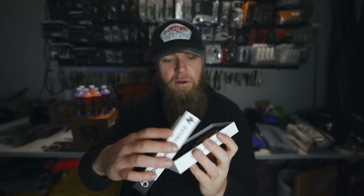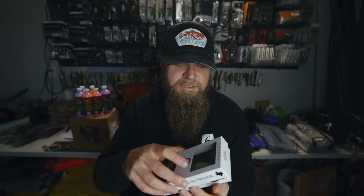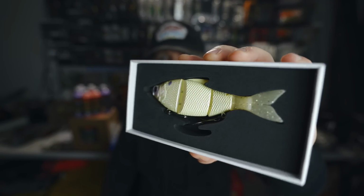And then to go right along with these, I got my favorite color that they make. Boom! This is the Bone Pearl right here. I'm about to bust it out. Let me get the package open. Let me get the box open. There it is. The Bone Pearl 5-inch baby Trace, multi-jointed swimbait. Heater.